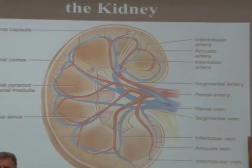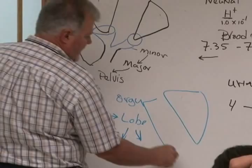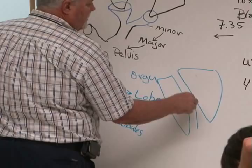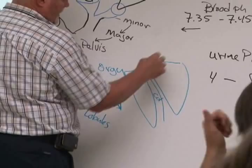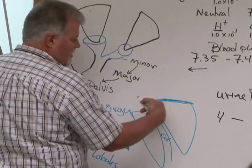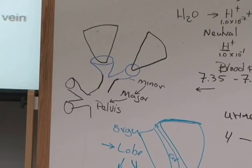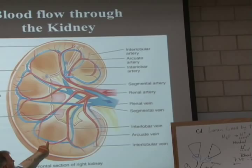Right? Now what happens, which is really kind of cool, is that we have this structure called a pyramid. And we have pyramids together, and the space in between is called a column. So interlobar vessels are found in the columns. When they get to the cortex, they will arc across the top of the pyramid. Since they're crossing the top in an arc, they're called arcuate arteries. So an arcuate artery and an arcuate vein, and those are all mirror images of one another, going across the top of a pyramid.